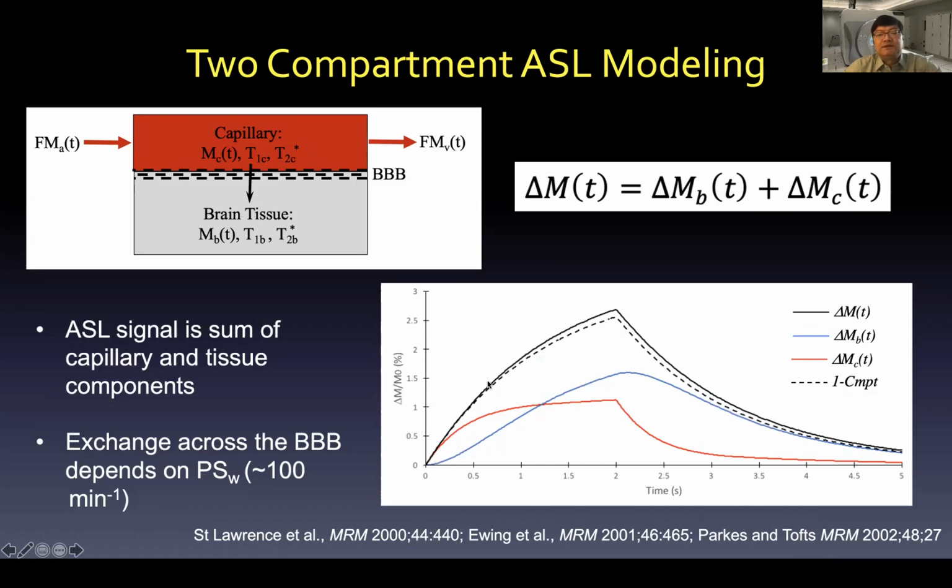This is just a simulation by my colleagues Keith and Lawrence. The black curve is the total labeled signal, the ASL signal, the blue is the brain tissue signal, and the red is the capillary signal. The goal is to try to differentiate these two components so we can estimate the exchange rate. However, these two components have very close T1 values. If you only assume a single component based on T1 value, you actually get very close curves, which is difficult.